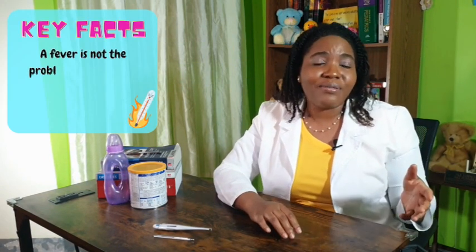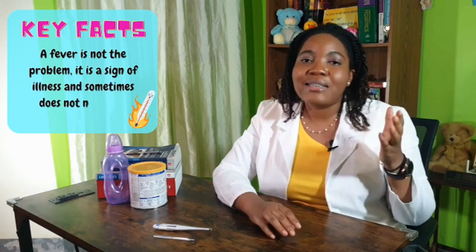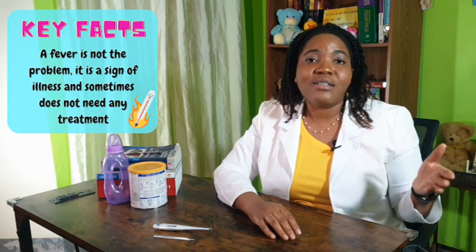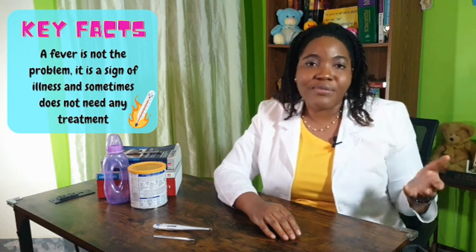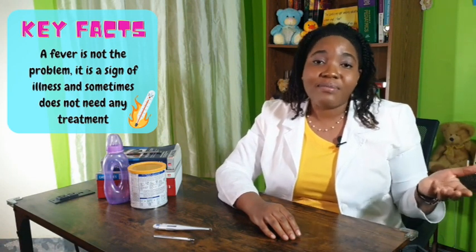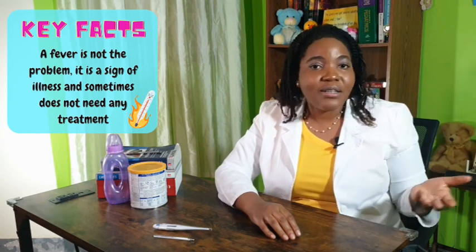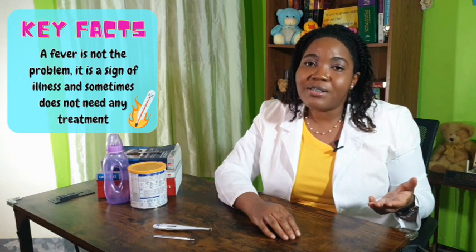Now, when are we to be concerned? Because really, fever, like a cough, is not the problem. It's the sign that there's a problem. And so we need to get down to what is actually causing the problem. Now, most fevers are going to be caused by like a viral illness, just like cough. And usually these are going to get better without any intervention. So if it's a mild fever and your child is doing fine and not particularly bothered, you may not really need to treat the fever.